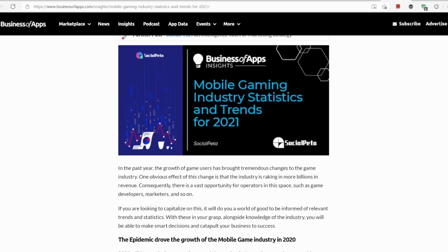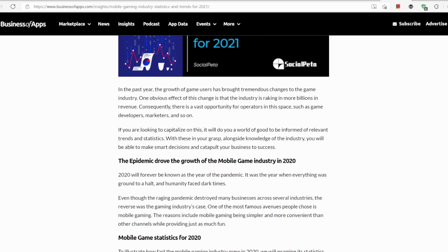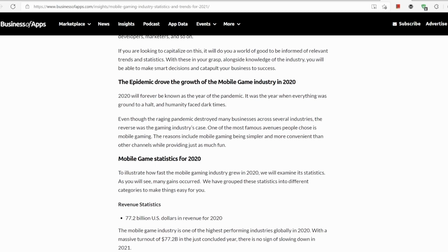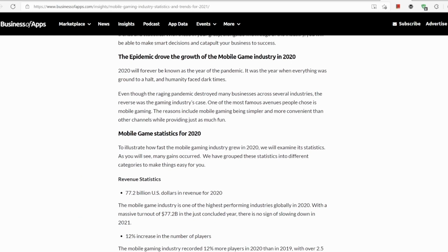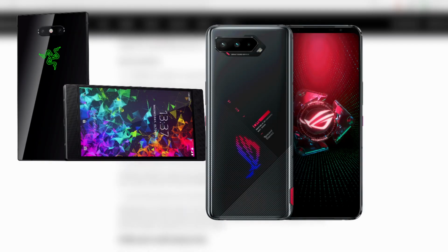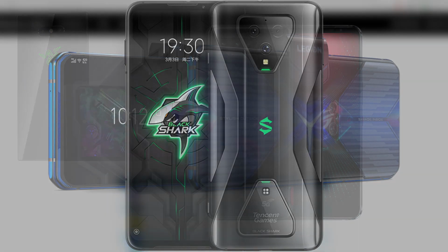Over the past year with COVID lockdowns, mobile gaming has become more popular than ever. In 2020, the revenue hit a record high with an estimated $77 billion worldwide. Companies have even developed their own line of gaming phones. The Razer 2, ROG 5, Legion Dual, Black Shark 3, you get the idea. But there's one little problem.